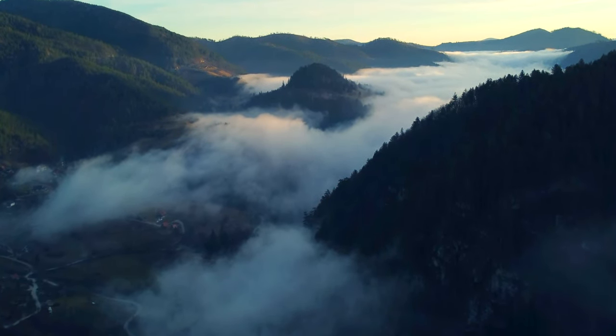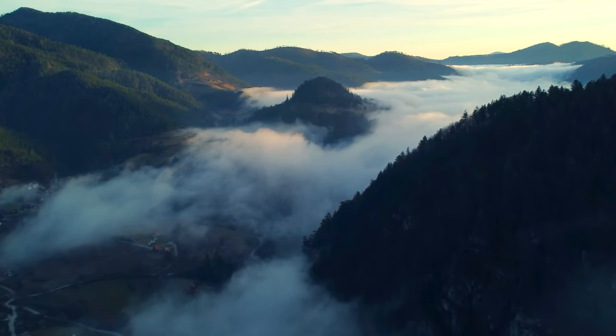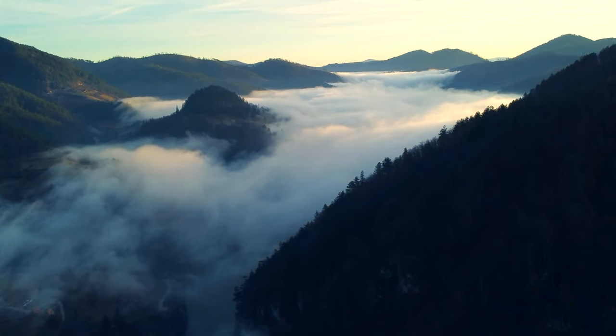I wasn't ready for the speed at which the clouds would come over the lake. And my Mini 2 certainly wasn't prepared for the wide dynamic range needed.